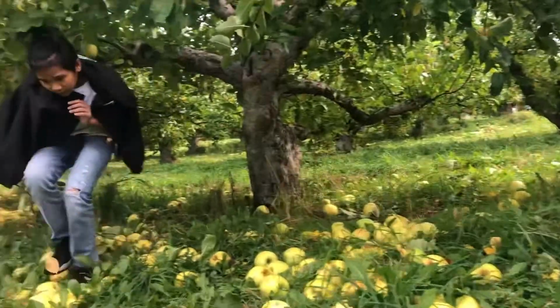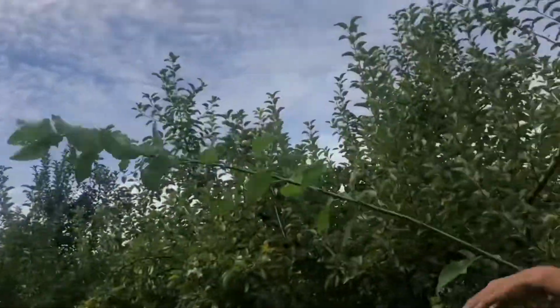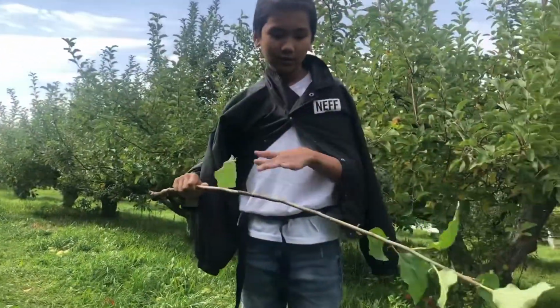Good? Yeah. Mm-hmm. There goes another apple picker there. Oh my God! Whoa! What you got? Stick. Ah, the stick. I got stick. Malunggay in real life. Yo, malunggay in real life.